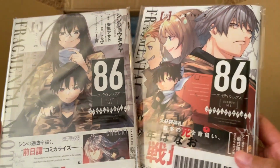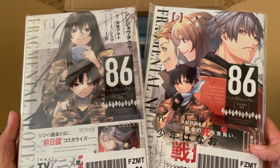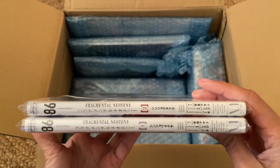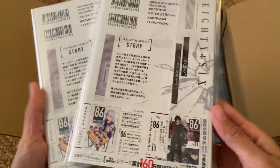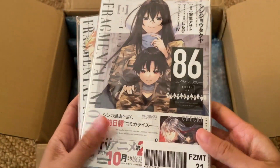Next are volumes 1 and 2 of the 86 Fragmental Neoteny manga adaptation, which recounts Shin when he was younger and his time becoming a pilot. These don't have an English publication, but I wanted to support the series by picking these up anyways.